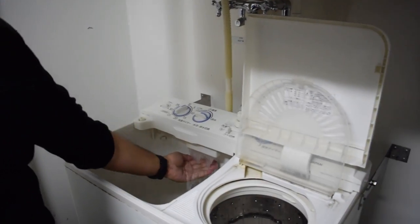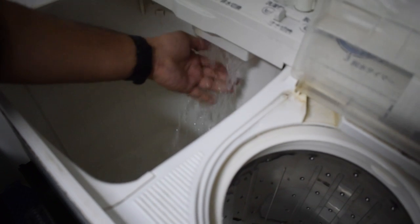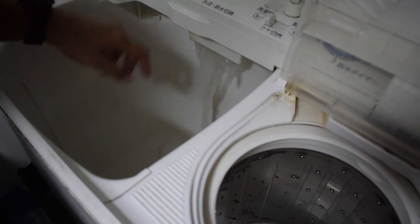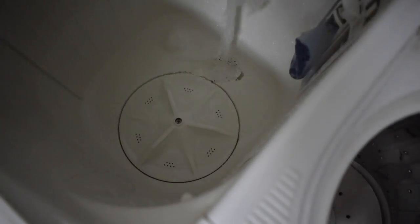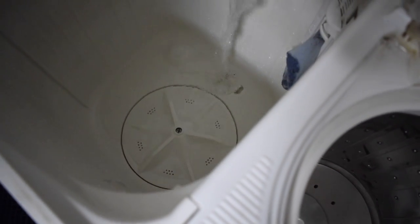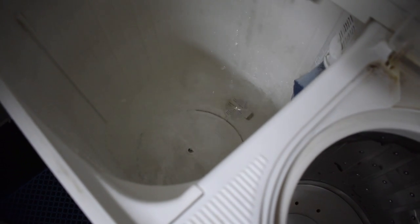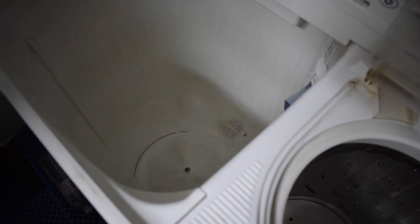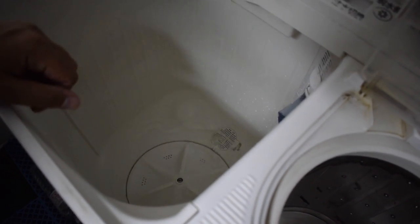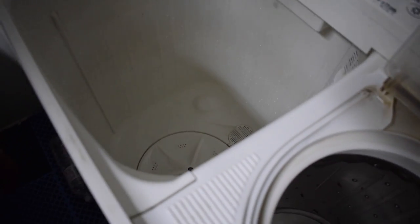So before we get this started, I just want to rinse the washing machine a little bit. So you see the water. The water over here is both warm and cold. So just a quick rinse. That's it, the water's drained now. Yeah, now I can just put the clothes in.